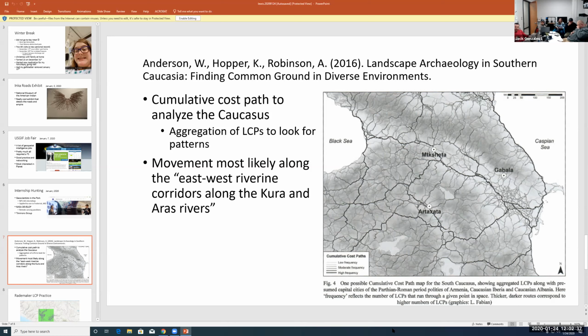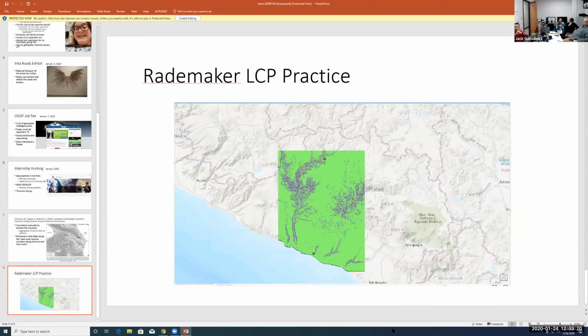We should still be able to look at stuff, but I was looking at movement through the Caucasus Mountains, and it did something called cumulative cost path, which is just a bunch of different least cost paths and looking for patterns in them, to see if there's any connections. Most of what they found was that it moved from east to west along rivers in the area, which kind of makes sense. I would assume rivers are usually nice to travel along. And then I started my least cost path math practice with Rademacher.